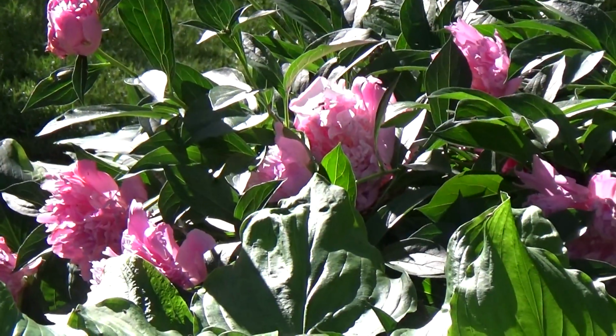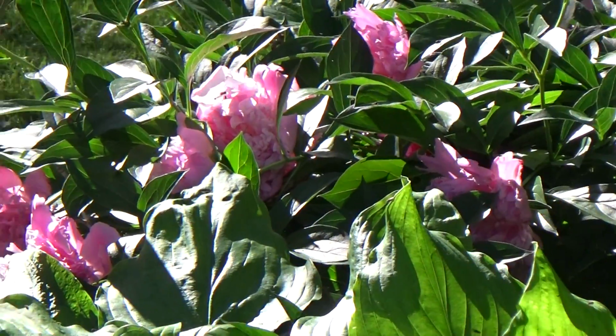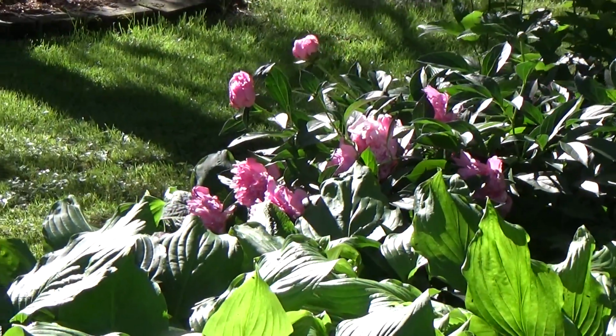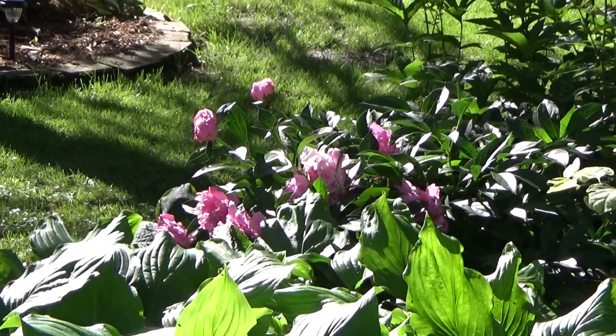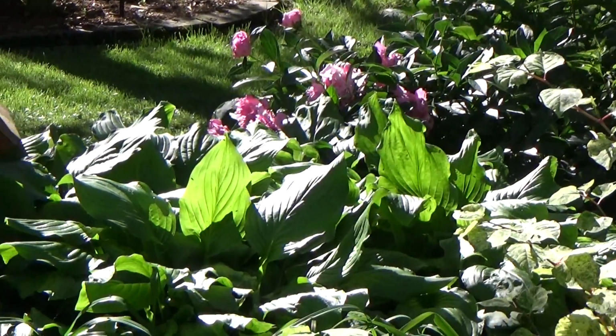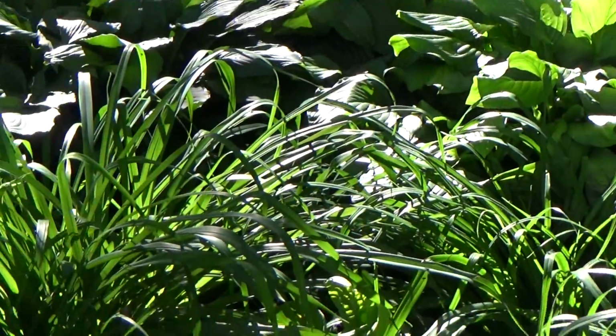is my pink peony. I'll see if I can get back there without the bugs getting me too much. It looks okay. It's a little beaten up from the rain. I want to say we've had about 1.5 to 2 inches in one day. It was needed, so no complaints here.